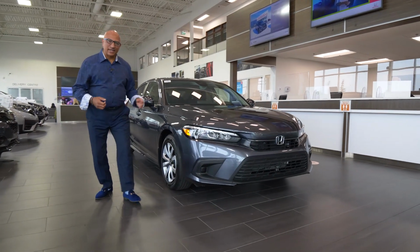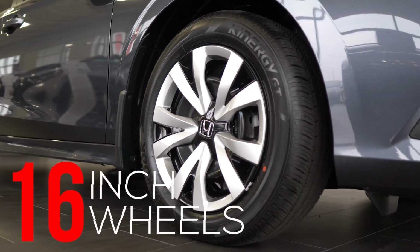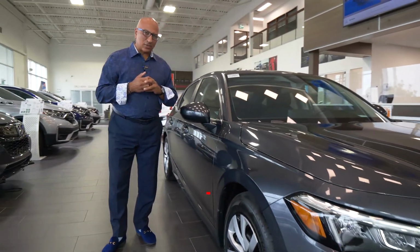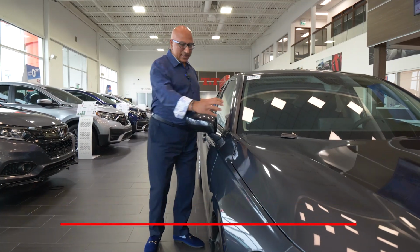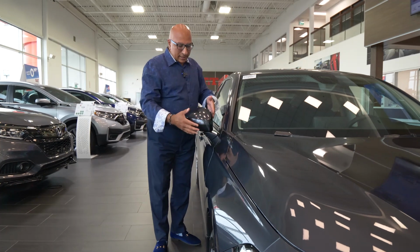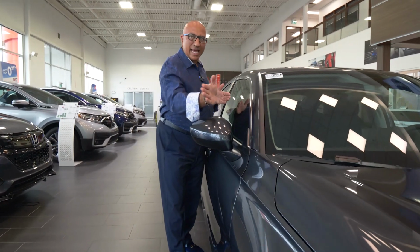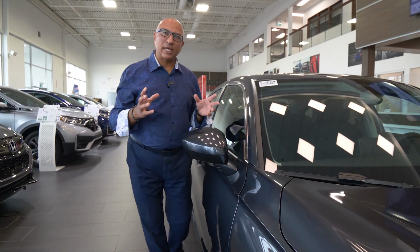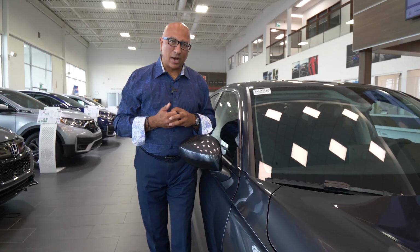As we come around to the side, you'll notice that the LX model comes equipped with 16-inch wheels, which are all season, so they're great for the Calgary weather. One very important design note that the Honda engineers told us about is the placement of the side mirrors. Normally, the side mirrors are placed on this area right here, but they've moved it to the door. The reason for that is so as you're sitting in the car, you get much better diagonal and forward visibility. They've spent a lot of time looking at the visibility, and you'll see that really well on the inside of the car once we hop in.